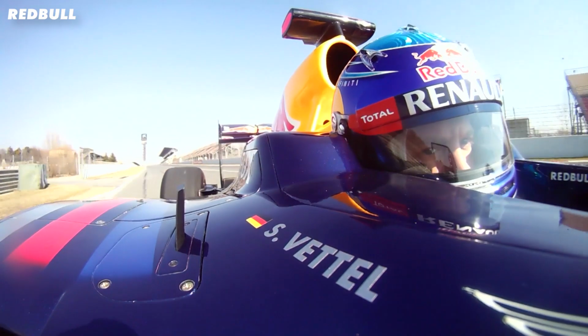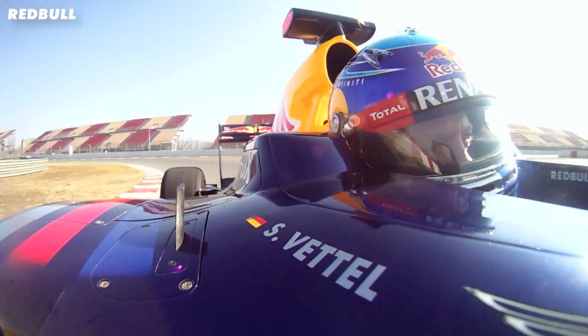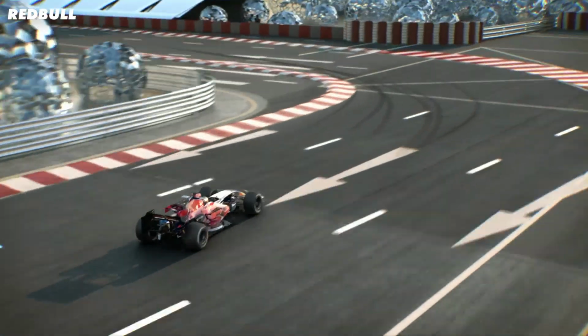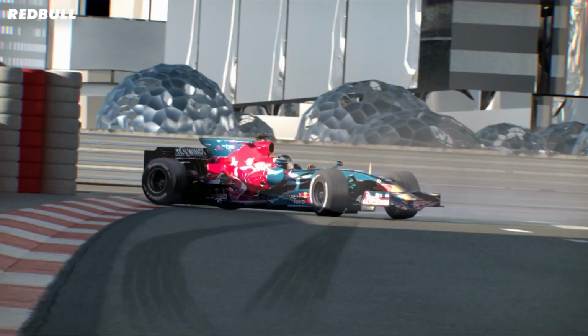First of all, you need a car that is quite stable at the rear on the entry to the corner, or rather one that's quite predictable. The driver needs to be able to understand how the rear of the car is going to react when they turn the car into the corner. If it's not predictable, the driver would likely make a mistake.